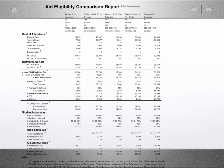So what we also do is we look at the inflationary factor. That factor basically is 5%. Some schools are higher every year in rising costs, some schools are lower, but the average, what we see, is about 5%. So that cost for 2017, 2018, if the student was coming out in about a year and a half, 2 years, would go from $37,000 to $42,000 because of inflation, and $63,000 would increase to $73,000.